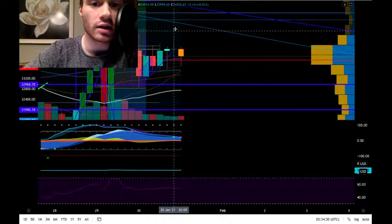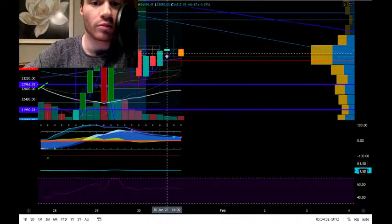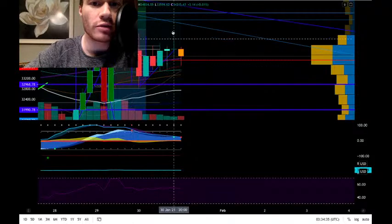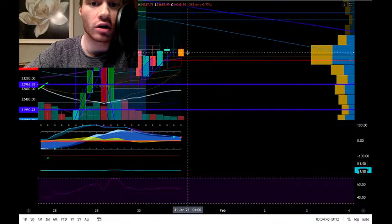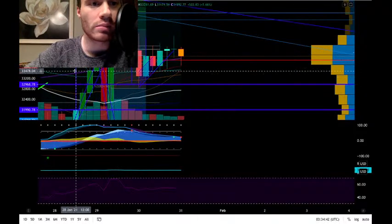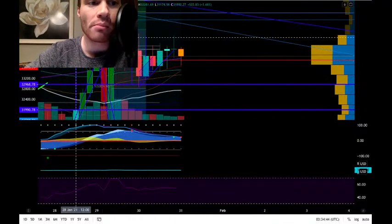Usually this hammer formation shows that it's going to go up, but then you have this doji, which is indecision, showing that there's essentially not as much buying pressure in this bearish. But this hasn't closed yet.